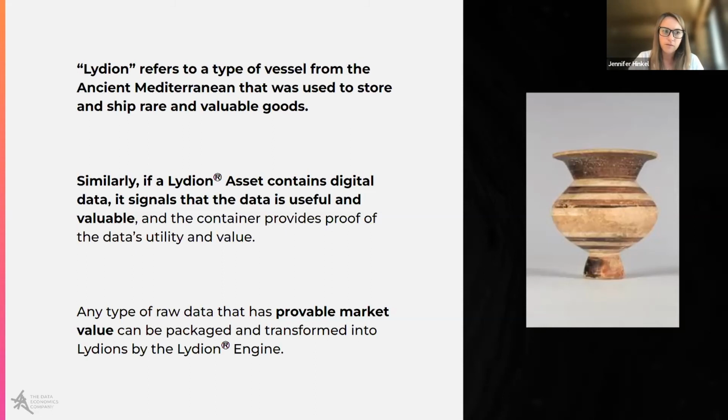Just to note, the people of Lydia were real economic innovators of their time. They were the first people to develop metal coinage, and they had a really vast trading network. They traded as far as what we would now call Northern Africa and Southern Spain, all the way across the Mediterranean Sea. And a lot of the really high value luxury goods were traveling around in these Lydian containers.